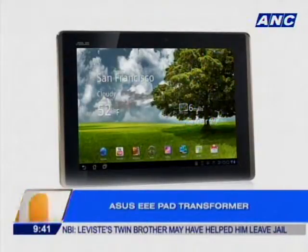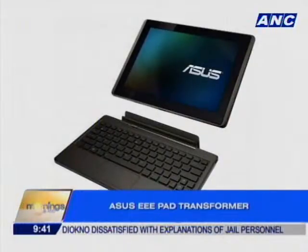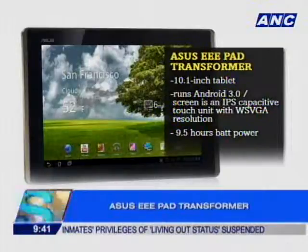In terms of price, how does that compare? It seems to hit two birds with one stone. People are often wondering, do I want a laptop? Do I want a tablet? This sort of will solve that dilemma. Does it solve that dilemma? Not really. Why, in your opinion?